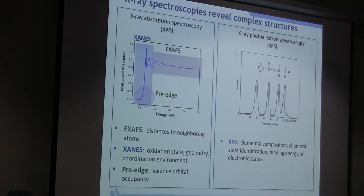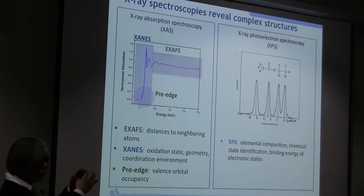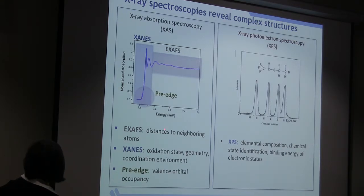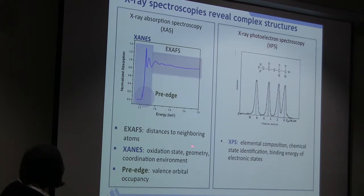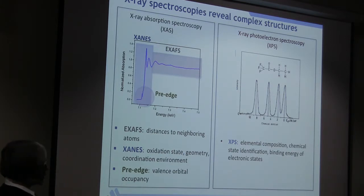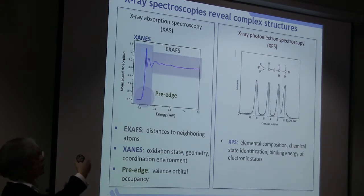Okay, and so then there are all these X-ray spectroscopies. I'm not going to explain them to you. Books have been written about it. But it turns out if you take the X-ray absorption spectrum, you can get a lot of information even on simple molecules. You can get distances to neighboring atoms if you have a central absorbing atom. From the near edge structure, you can get the oxidation state, geometry, coordination environment, and so on, because what this near edge structure is doing is probing the first unoccupied levels in your system.